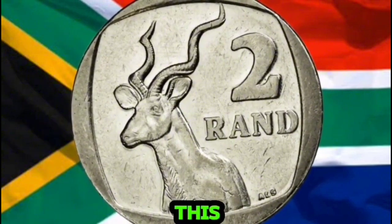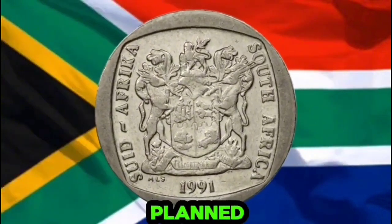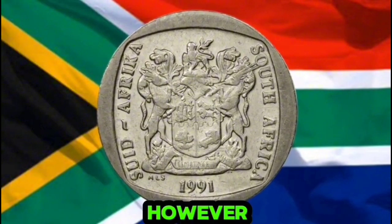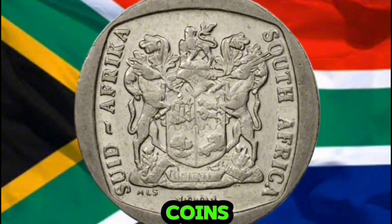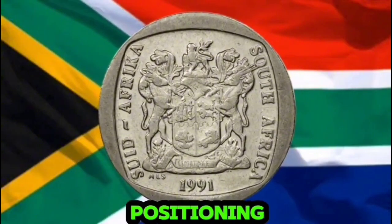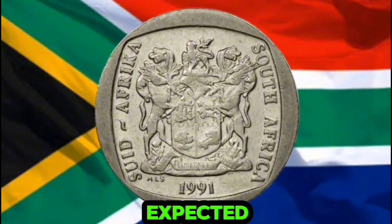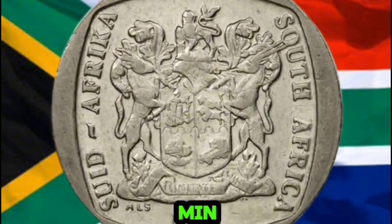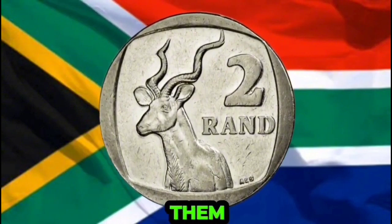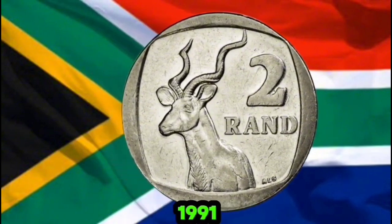Now, why is this particular error so valuable? The South African Mint had initially planned for the 2 Rand coins to be minted in a certain quantity. However, a portion of the 1991 coins was struck with a design flaw. A slight alteration to the springbok's positioning or the minting process caused the coins to deviate from the expected norm. Collectors love mint errors because they are incredibly rare and they carry a story with them, especially when they come from a historically significant period like 1991.